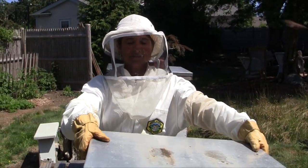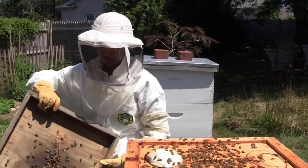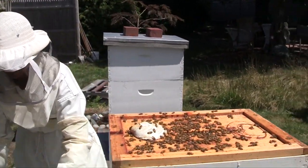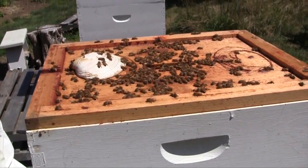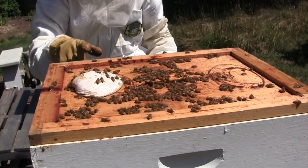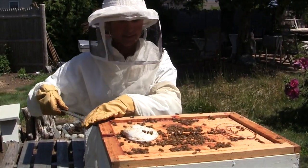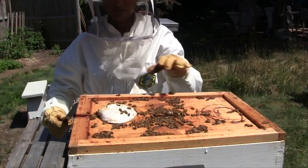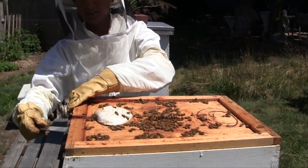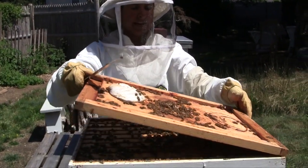Hi, welcome to one of my hives. We're gonna go inside and see what's going on. That's the outer cover, this is the inner cover. And they're upstairs today. Interesting. It's pretty hot, so they're spaced out. And then we're gonna see lots of frames.